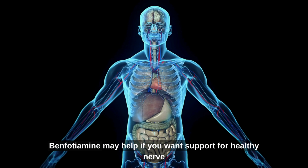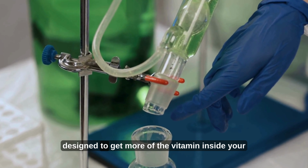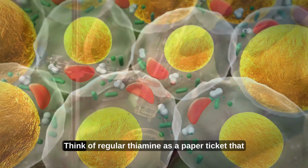So what is benfotiamine in plain language? Vitamin B1, also called thiamine, is a nutrient your cells need to turn carbs into energy. Benfotiamine is a fat-friendly version of B1 designed to get more of the vitamin inside your tissues. Think of regular thiamine as a paper ticket that sometimes gets torn at the door. Benfotiamine is the VIP pass that slides you through the line so more B1 shows up where it's needed.